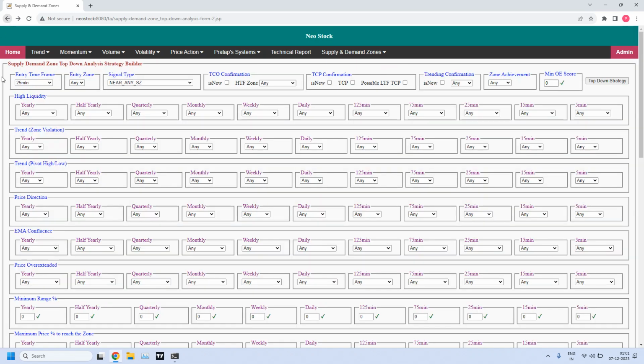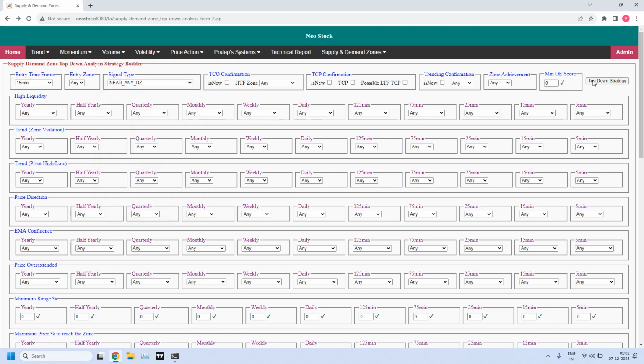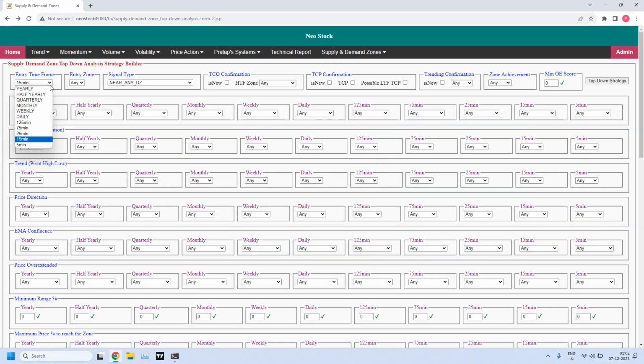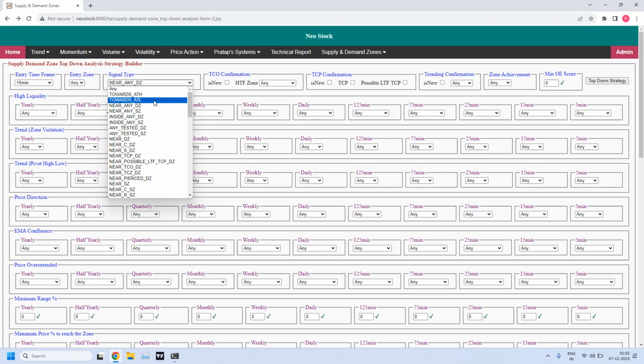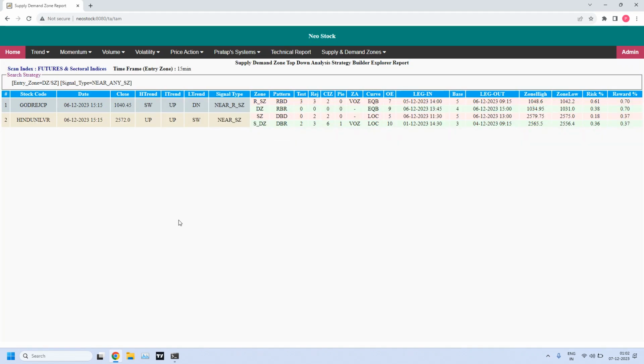Let's go back. Now let us generate for 15 minutes. Entry time frame is 15 minutes. Let us find the stocks near 15 minutes demand zone. So 7 stocks are filtered near 15 minutes demand zone. Let's go back. Entry time frame is 15 minutes. Let us find the stocks near 15 minute supply zone. So these 2 stocks are filtered. Their price is near 15 minute supply zone.